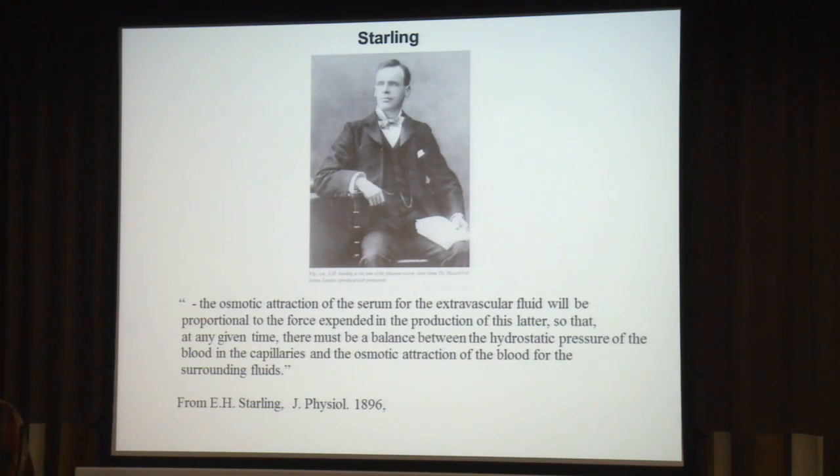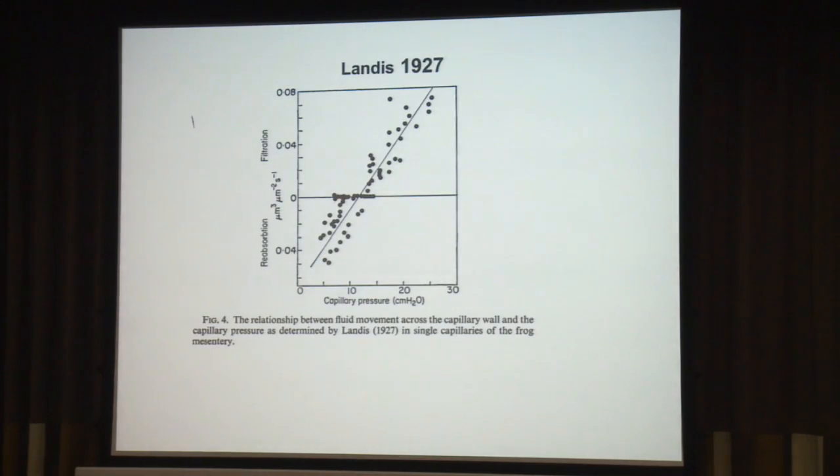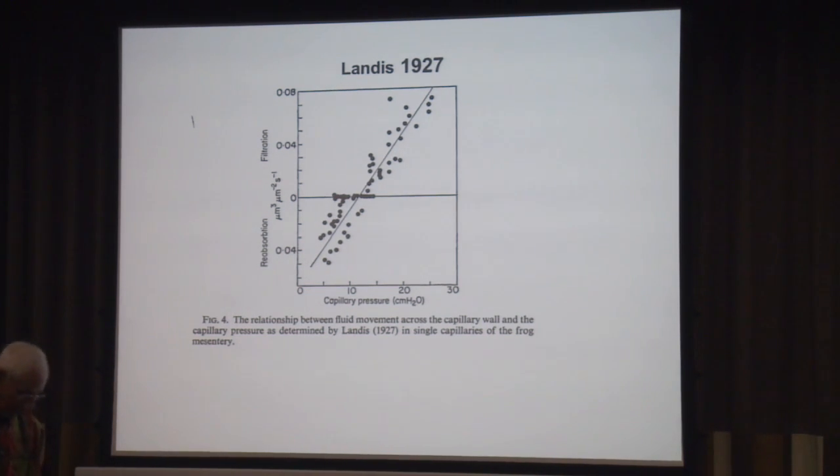Most people, I think, were becoming convinced, but many people remained unconvinced, really until 30 years after Starling's original paper. And the evidence that really swayed everyone was the work of a University of Pennsylvania medical student, Eugene Markley Landis. He did two remarkable things. In the evenings and weekends, during the time that he was a medical student, he first of all devised a method for cannulating the capillaries in the frog mesentery and measuring the pressure inside them.